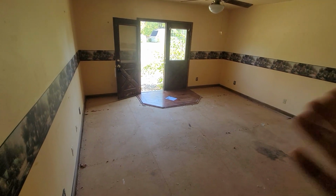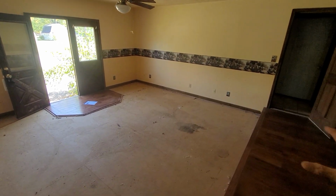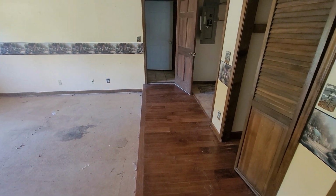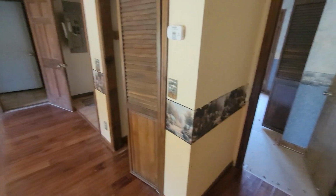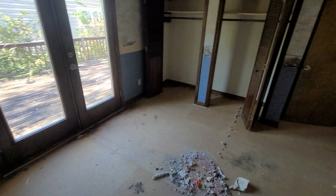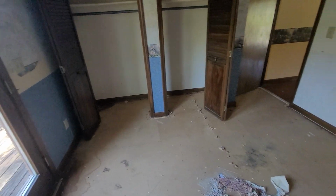So from there you walk in, and now we've entered the addition. This big living room, family room, is part of the addition. And it's kind of raised up a little bit. And we have our laundry. There's a little closet for stuff, and then there's this room back here, which I guess could be a dining room. I don't know what you would make the other room, but it's a good sized room for a dining room.